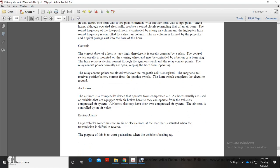The current drawn by the horn is very high. Therefore, it is usually operated by a relay with a control switch. The control switch usually is mounted on the steering wheel, controlled with the button of the horn ring.